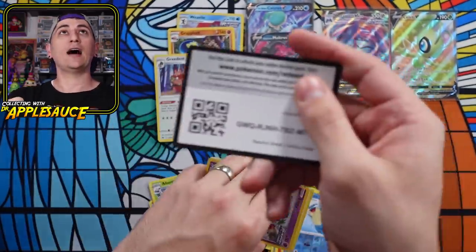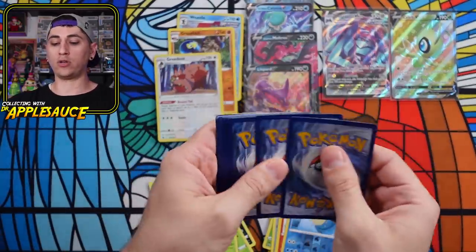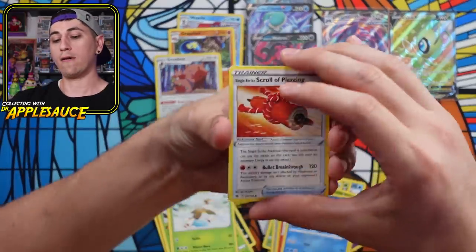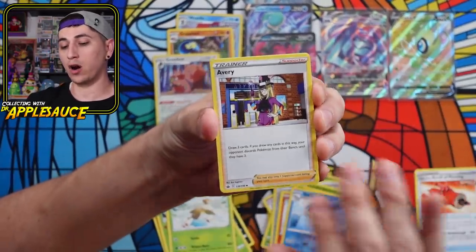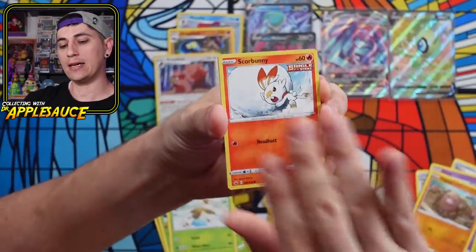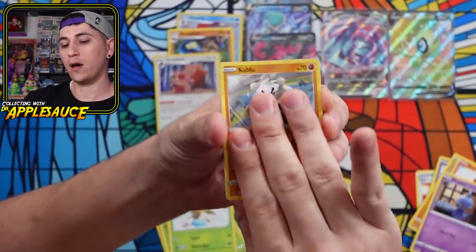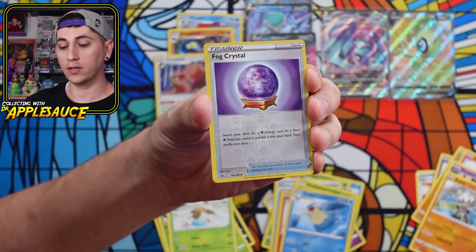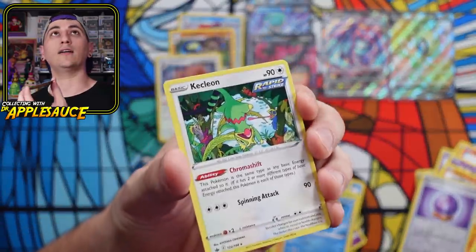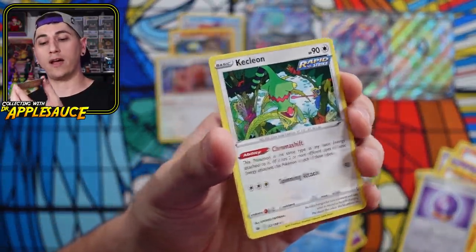All right, there is a code card for you guys. We have 1, 2, 3, and we're going to burn the water energy. All right, let's pick up the pace here. We've seen a lot of the cards. We got Avery, Thwackey, Inkay, Diglett, Scorbunny, Shuppet, Kubfu, Fog Crystal. Oh, that's nice. And a regular rare Kecleon. That's kind of cool. Rapid Strike, very nice.